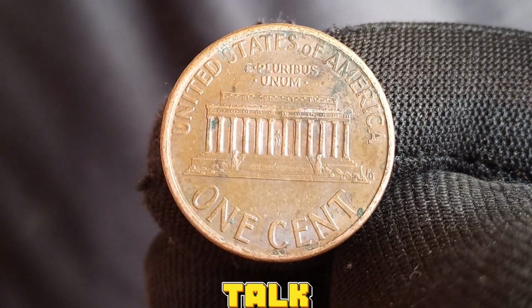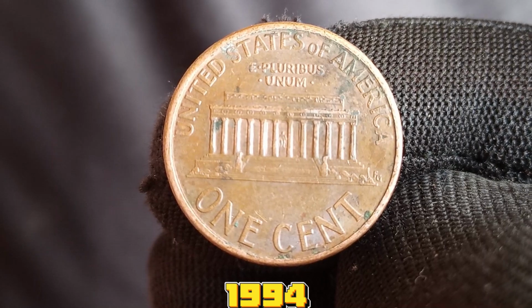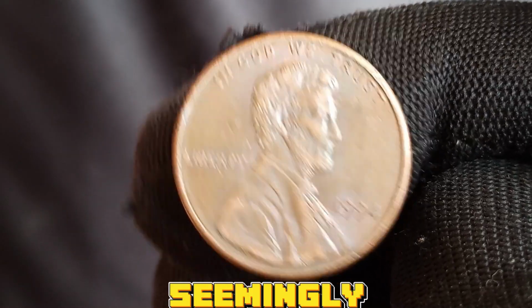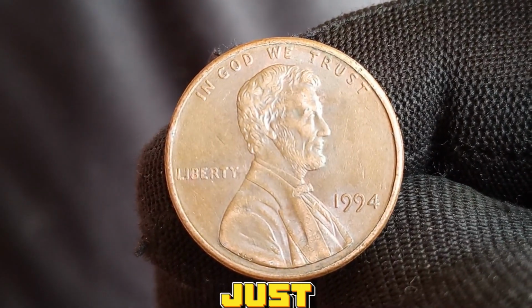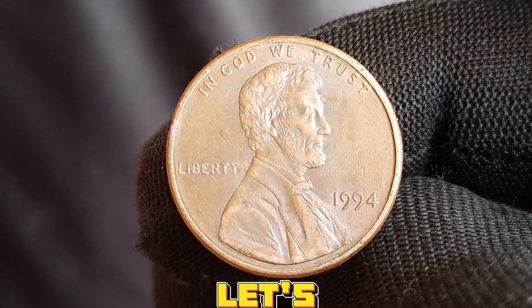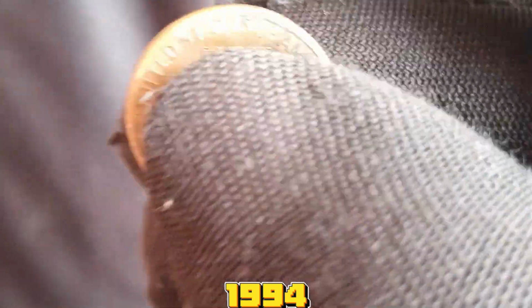Today, we're going to talk about a very interesting and sometimes overlooked coin, the 1994 Lincoln cent. You might be surprised to learn that this seemingly common coin has some fascinating details that could mean it's worth a lot more than just 1 cent. So grab a seat, relax, and let's explore the value, history, and current market of the 1994 Lincoln penny.